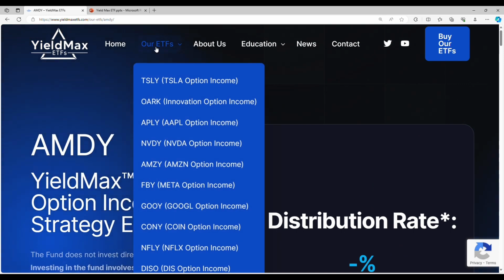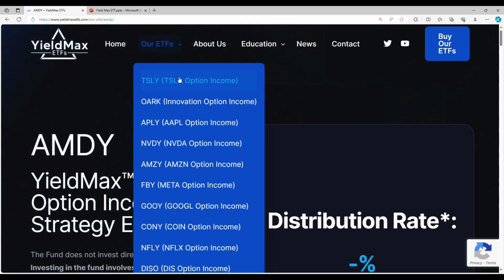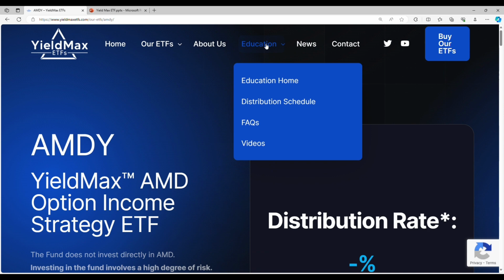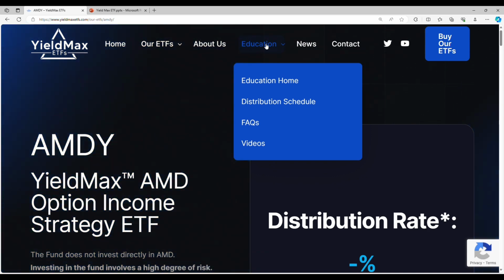Our ETF, this is pretty much the same thing that I just talked about. This is just a redundant page to me. You can click everything on the first page and get all the info. There's nothing in here, nothing in there. Let's take a look at the education tab.